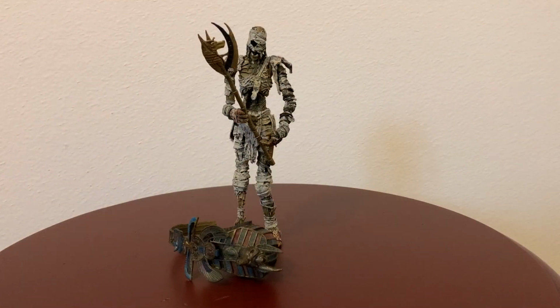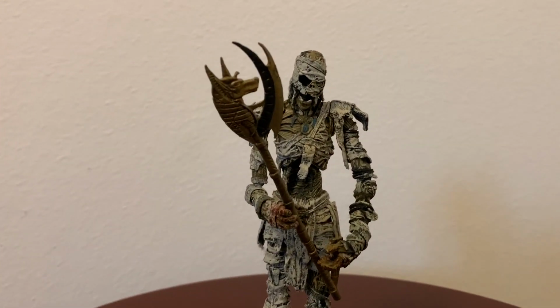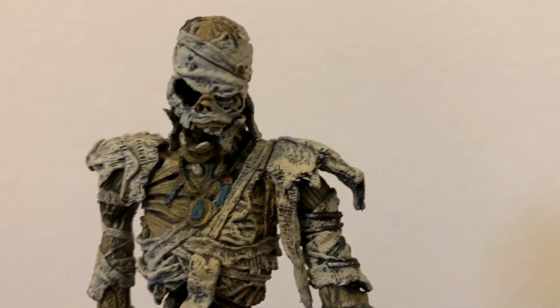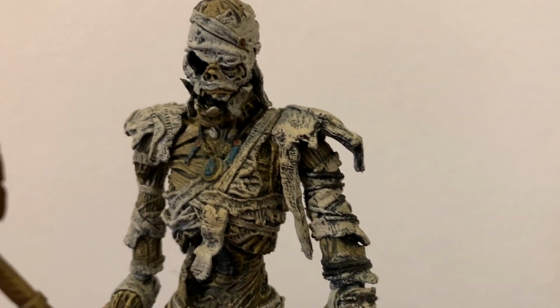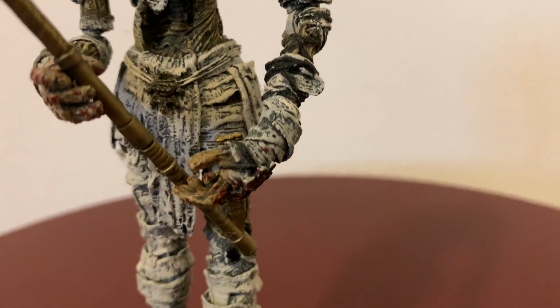Now, I didn't get the Mummy from the Playsets, but I did get this one. He's much more horrific than the previous Mummy that he released, which looked like a cartoon character. But the detail in this is really cool. Look at that. It's really got the skeleton coming out from all the bandages, the necklace, and look at the detail in the bandages and the mixture of skin and bone and blood.